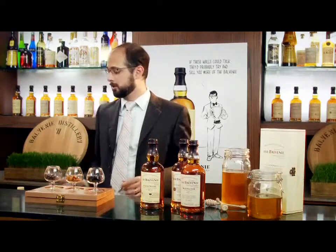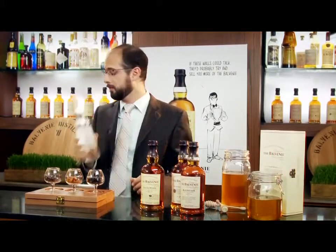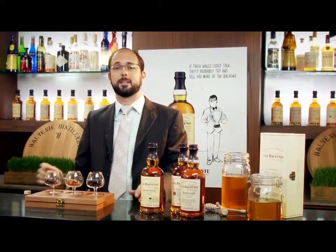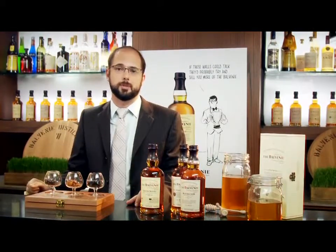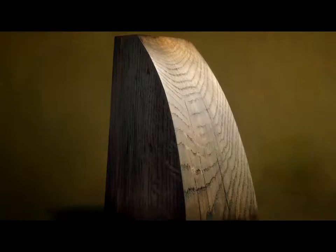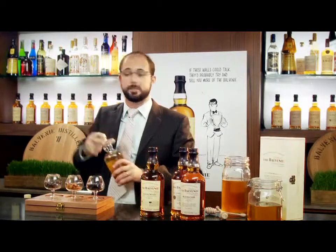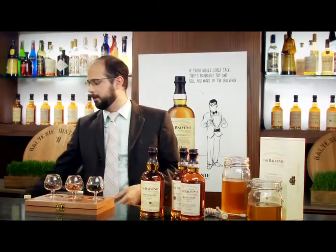Now, all single malt Scotch whiskey, when it comes off the still, is completely clear. So all of the color and about 70% of the flavor comes from the barrels that we use. And we always use barrels that used to hold something else. Typically barrels that used to hold bourbon, giving it a straw-like color, vanilla, oak, some citrus as well, burnt sugar, apples, things you would expect from a bourbon barrel.